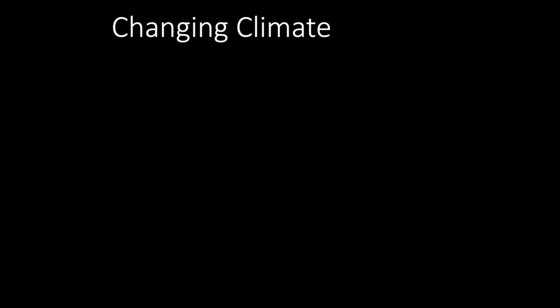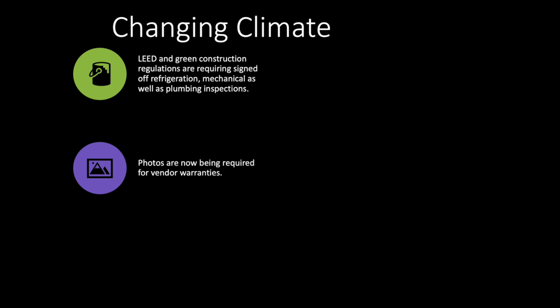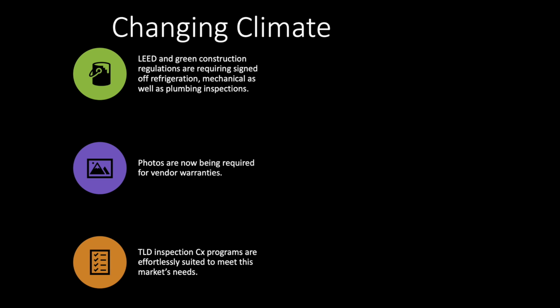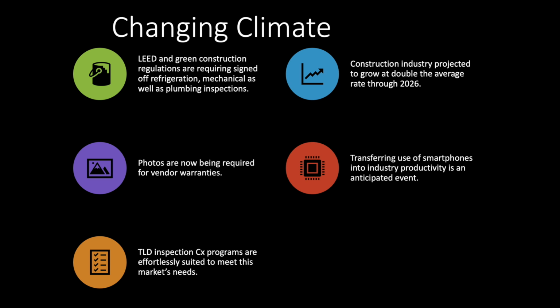The industry climate is changing, from green construction standards that require rigorous inspections to the requirement of photos for warranty coverage. Our system is perfectly suited to meet the market's needs. And with an industry expected to grow at double the average rate in the second half of the decade, switching to smartphone-based digital documentation now is really critical.